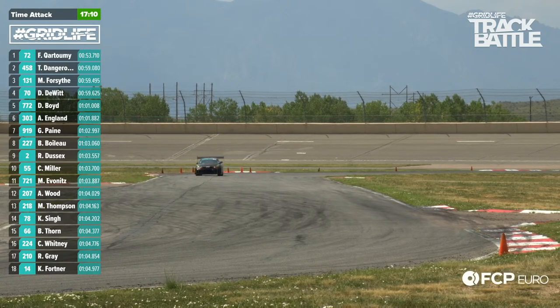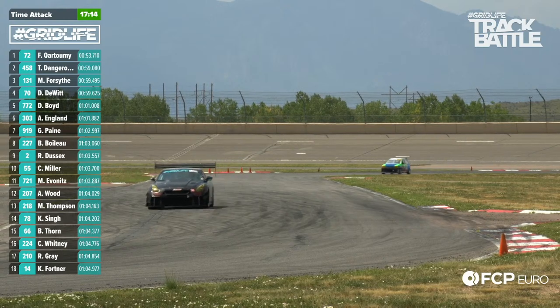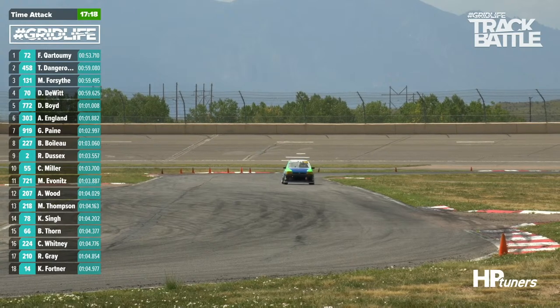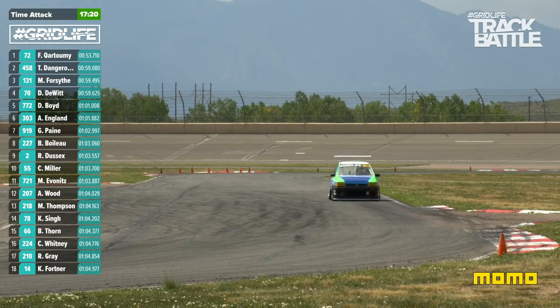Went out to go try to beat it again, and I guess he felt something not quite right, so decided to bail out. There's the Team Dangerous Enterprises car. They did not go quicker than their time earlier. They missed it by about 3/10. Still a very impressive time.